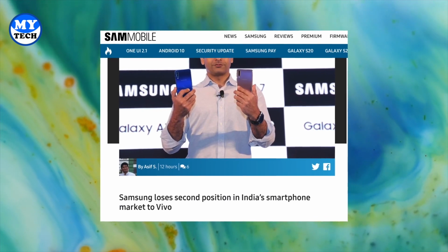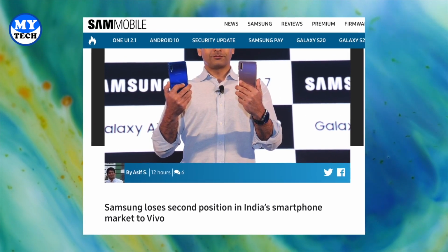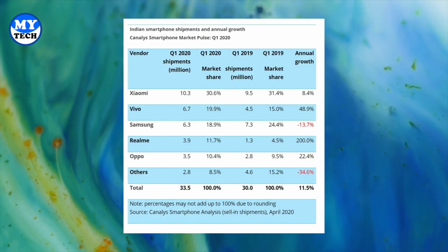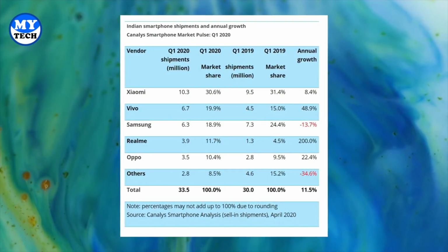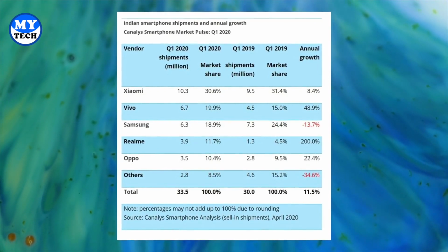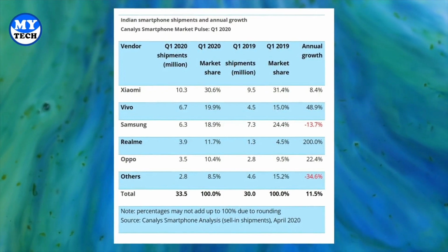Also, Samsung has lost to Vivo in India. Once they were the best, then they were taken by Xiaomi, and now they are the third, thanks to Vivo. According to this new analyst, Vivo is definitely doing better than Samsung according to the sales currently, and the Chinese mid-range invasion is too damn high for Samsung to handle. And even despite the Galaxy A and M series, Samsung is not able to overpower these giants.